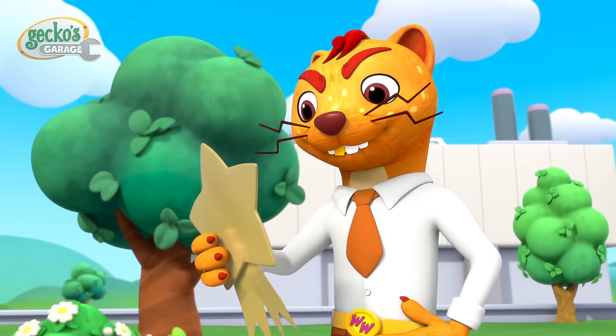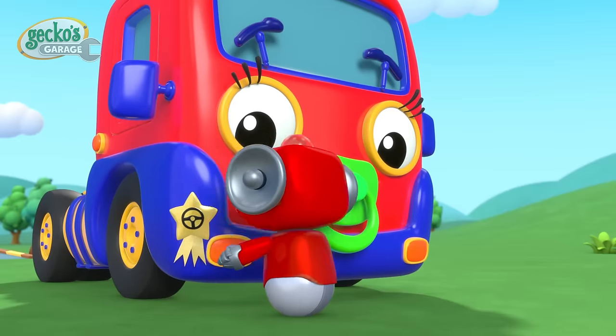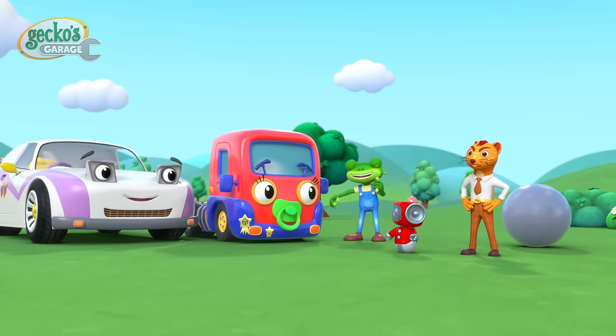Well, looks like I finished that driving test quite nicely. Baby truck, you're like no other. You passed the driving test with flying colours.